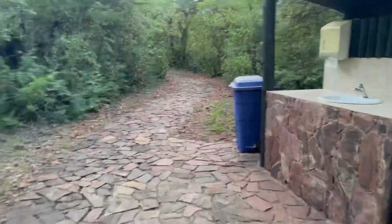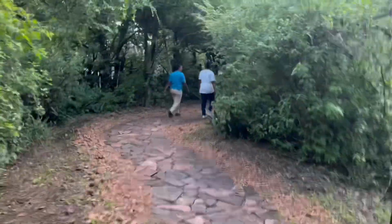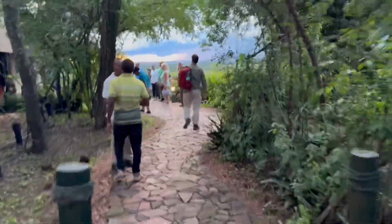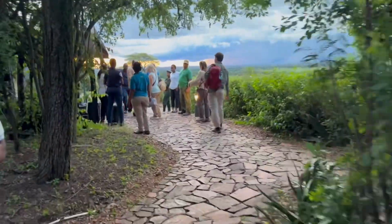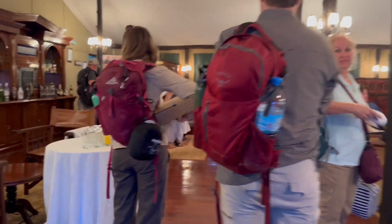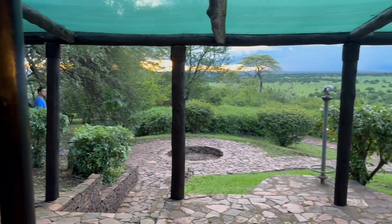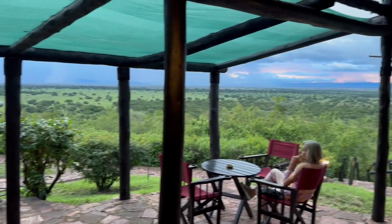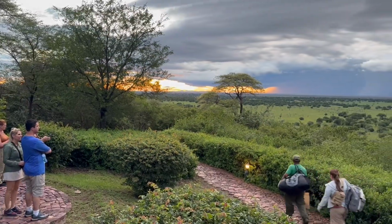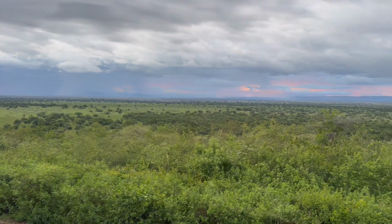Arriving in our safari vehicle late in the day, and after walking down a beautiful stone path, we were there just in time to see a beautiful sunset. The camp mimics the classic style of out-of-Africa safari camps, styled to replicate the elegant hunting camps of legendary white hunters. From the main lodge, you can enjoy stunning views of the Serengeti Plain.